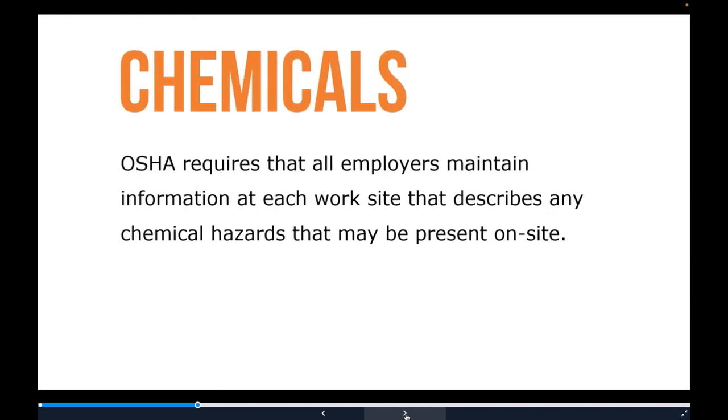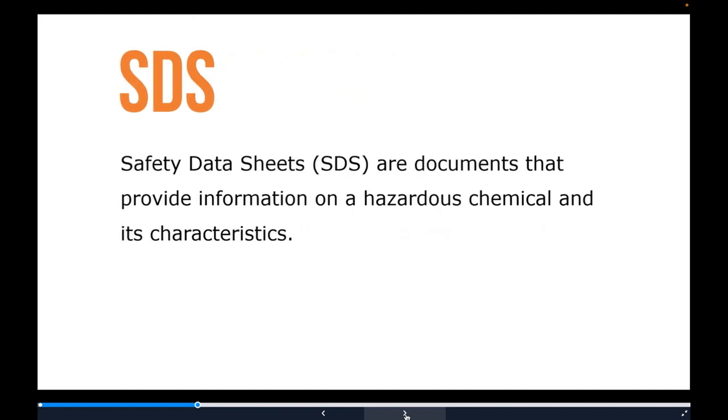OSHA requires that all employers maintain information at each work site that describes any chemical hazards that may be present on site. Safety data sheets, known as SDSs, are documents that provide information on a hazardous chemical and its characteristics.